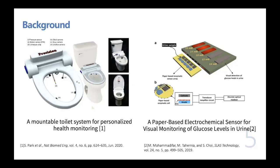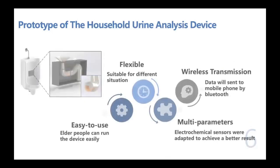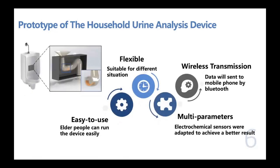Based on our previous research, we decided to build a household urine analysis device prototype, which should include 4 properties. First, easy to use. Older people need more frequent urine tests, so the testing process must be simple for them. Second, flexible. The sensor needed to be flexible so that it can fit different situations. Third, multi-parameters. More indicators allow for a full assessment of urine health.